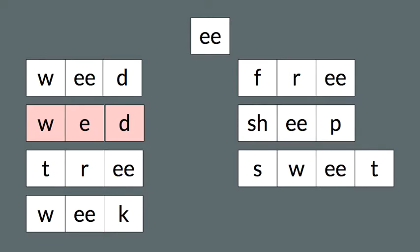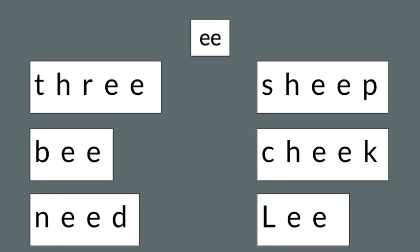Nice job. We can use these sounds and patterns to also help us to read words. Let me show you how to do it in this first example. The first thing I want to do is to look for letters that are working together to make a single sound. We know that EE is a vowel team, 2 letters working together to make a single sound, so we're going to put that in one box.